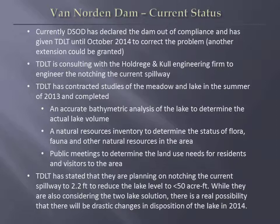These drastic changes to the environment of the meadow will have to be seriously considered during the California Environmental Quality Act process, CEQA, that any solution must undergo. This process will include a chance for public input that I urge all of you that are concerned about the Summit Valley to participate in.